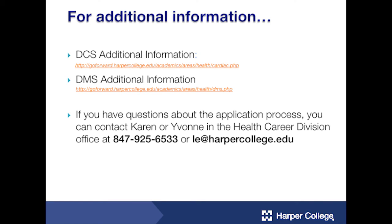If you want additional information about the programs, that's available through the websites for diagnostic cardiac sonography and diagnostic medical sonography. They're each treated separately on the college website, but again, you go to harpercollege.edu and you click on the actual program from the A to Z list of subjects. And there we are again. If you have questions about the application process, you can contact myself, Karen, or Yvonne, and there's our phone number. And also, if it's more convenient for you to email your question to one of us, we're at LE, which stands for Limited Enrollment, at harpercollege.edu.